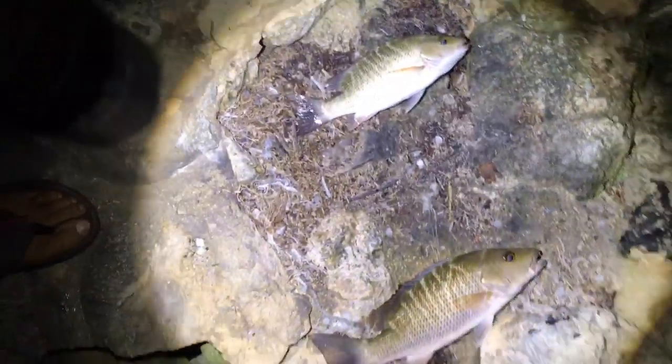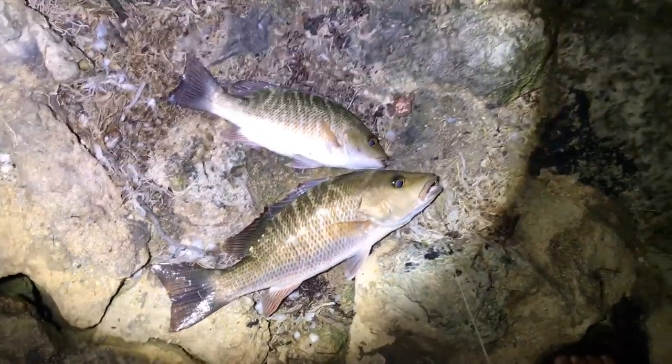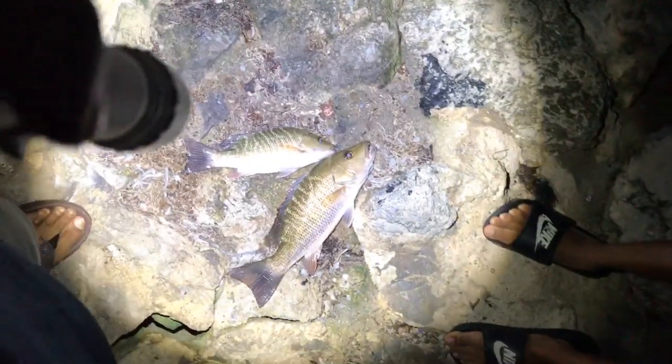Look at that right there. Size comparison. Let's get a lot. Look at that right there, you guys. Only in Key West, Florida can you come out here and double up on giant snapper like this, y'all. No boat needed, no boat necessary. Look at that right there. Good job, Andrew. Thanks. Let's keep it up, bro. The night just got started.